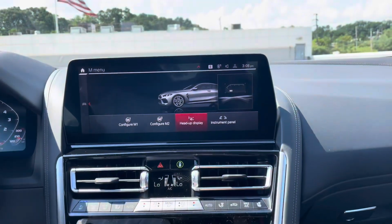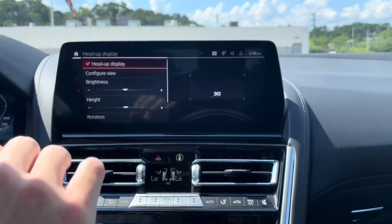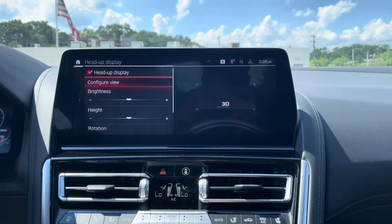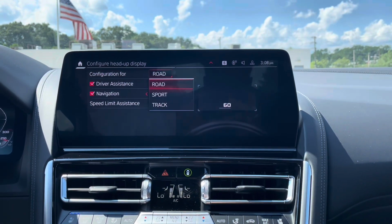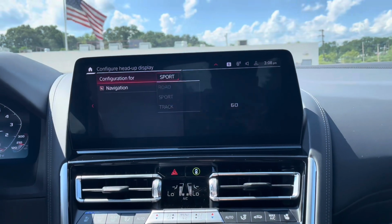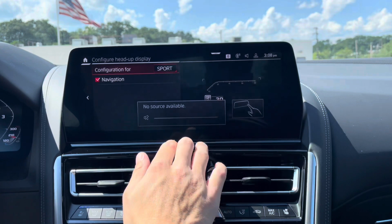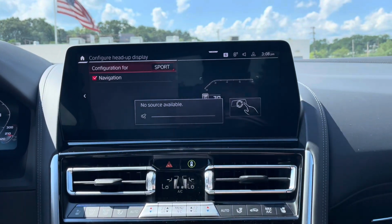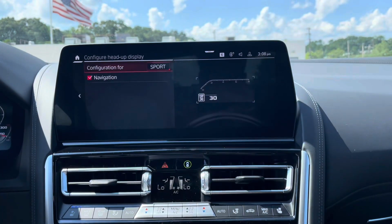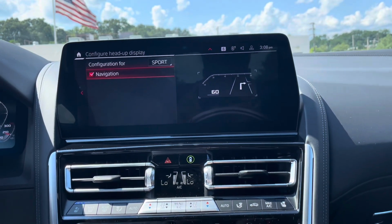You also have the ability to configure your heads-up display for your different M modes. Right now, if we go to configure view, we can configure it for road mode, which is the standard mode that I showed you, and then we can configure it for sport mode as well. Probably easier for you guys to just look here rather than actually look in the heads-up display, but this is what the heads-up display will look like. In sport mode, you can determine whether or not you want navigation to be shown in there as well.